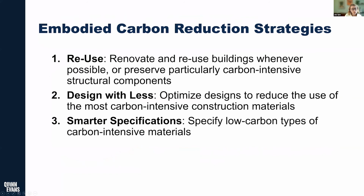So basically the strategies that we're pushing forward here through this investigation and this project were reuse and ways that we could be renovating and reusing whatever possible, designing with less, so a simplified materials palette, and thinking about what are those materials that could be lower carbon, and then further optimizing. So once we have that materials palette, what can we be doing to lower the carbon in the materials in that specification, particularly concrete, I'll say, to make that an even greater improvement for the project.